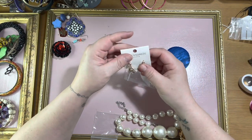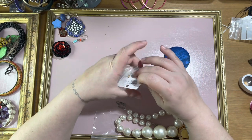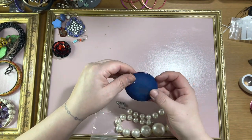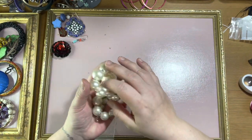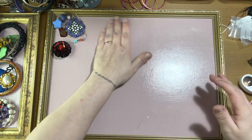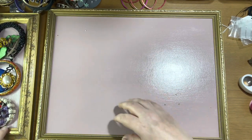Accessorize earrings. They were £5. Put them back in there so they still look new. Come on. Job lot. It's a bit of shell. Pendant lot, a pearly lot. It's a scarf clip that'll go in a job lot, vintage lot, rubbish. No matching earrings, so I'll check them out when I've finished all the job lots.